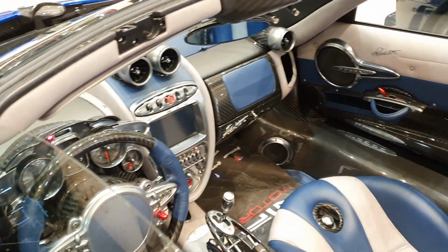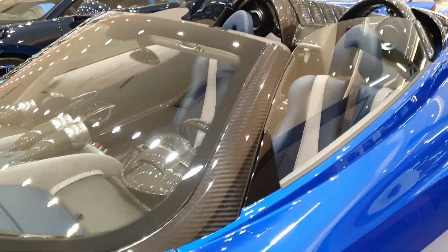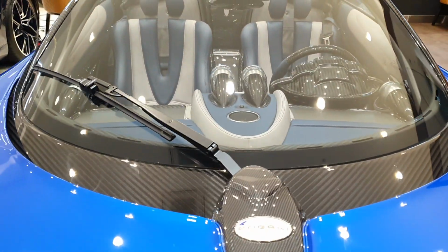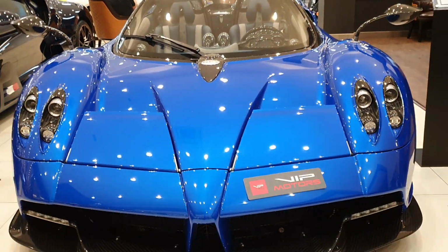So what's the difference between the Roadster and the coupe aside from the roof? Well, the Huayra Roadster is limited to just 100 units, and of course it has normal doors. It doesn't have the gullwing doors that the coupe has because of the roof.